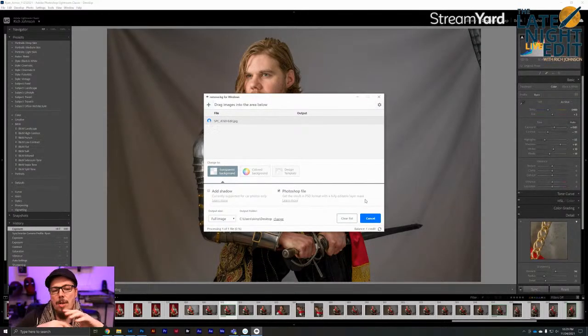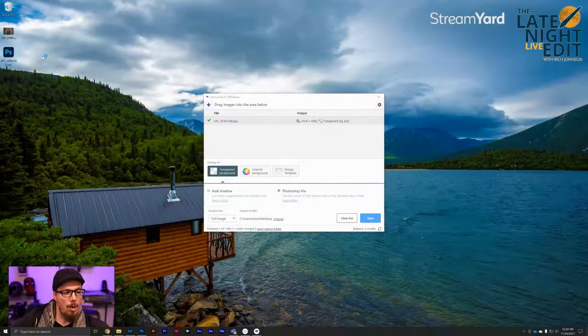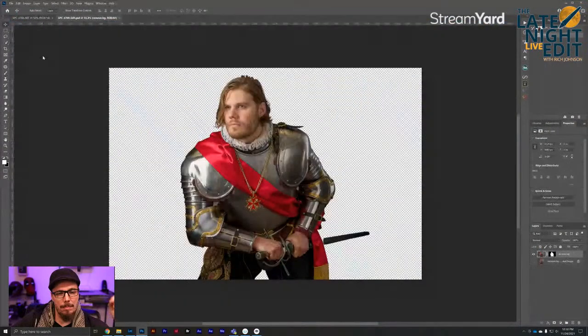So you just import it, you export it to a Photoshop file, and you hit start. The only thing that I noticed that this desktop app does is it does downsize the file just a little bit, which is a little bit annoying, but I'm not really using this for the highest resolution export. I'm actually using it specifically because it exports it as a mask. So then I'm going to open this file into Photoshop. There you can see that it's completely cut out. It did a pretty good job. There is a little bit of mess here. And there might be a couple other issues in here.